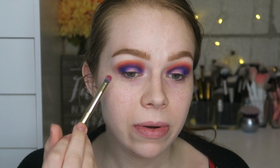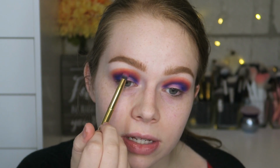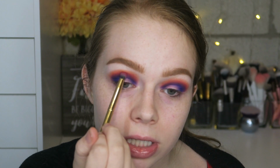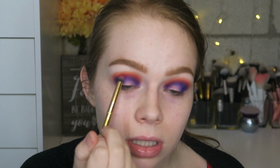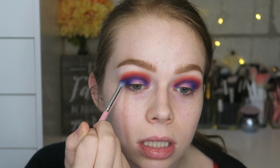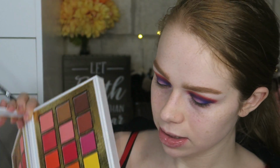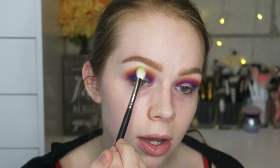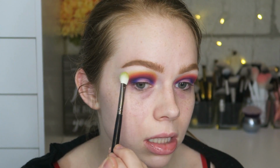Alright, so I'm going back in with my previous brush and just a little bit more of Rendezvous, the red shade. And I'm just blending between the orange and the red and the purple. In with a touch more purple, again just blending. So next I'm going to go ahead and take the yellow shade right here called Climax. And I'm just going to lightly dust this shade over the very outer part right here.